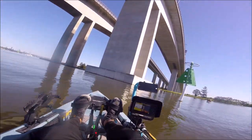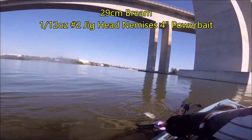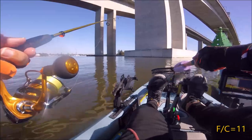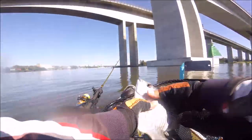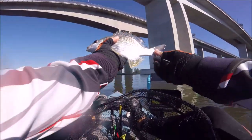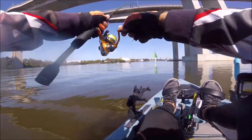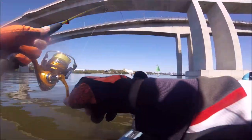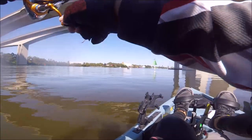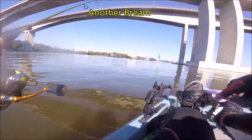I wouldn't have thought I'd have caught a brim on this lure, but I have. It's a brim on a 4-inch plastic. Greedy brim. Went well. It's another good fish. Pulling hard earlier, not pulling so hard now. Maybe it's another brim. It is. I'm surprised they're taking the size of this lure, but they are, so happy days.